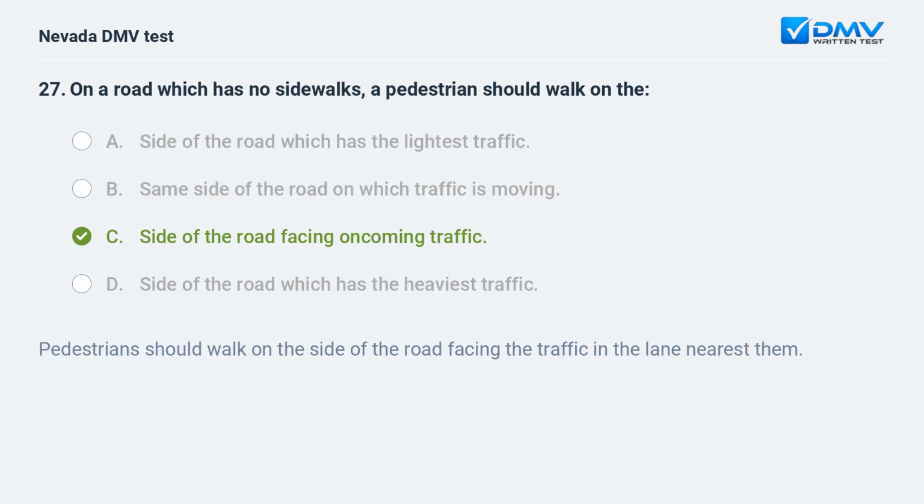C. Side of the road facing oncoming traffic. Pedestrians should walk on the side of the road facing the traffic in the lane nearest them.